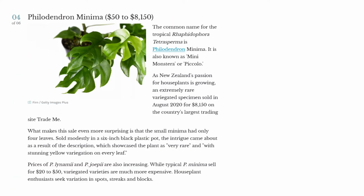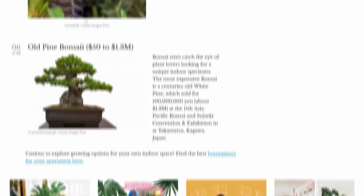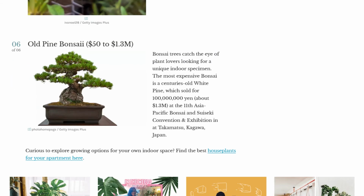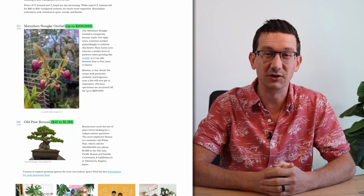You've got the large version of the Philodendron minima, $50 to $8,150. Or how about a $200,000 orchid? And of course, you have the redwoods of the Hobbit world, the old bonanza tree, bringing in over $1 million for a single specimen, a single tree.